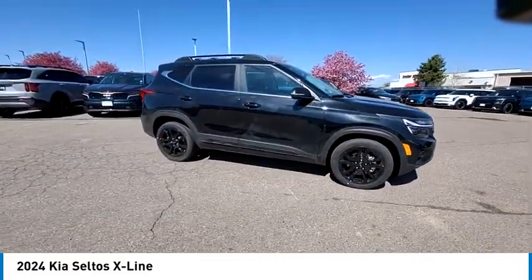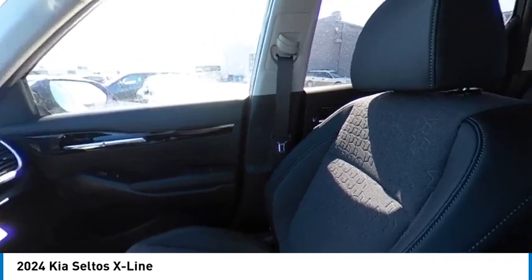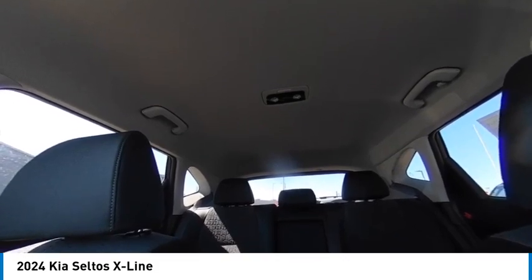Here are some of this vehicle's great options: turbocharged, blind spot monitor, all-wheel drive, heated mirrors, aluminum wheels, rear spoiler, remote engine start, brake assist, stability control, tire pressure monitor.